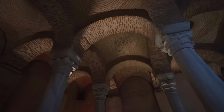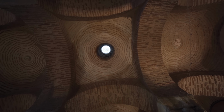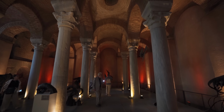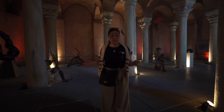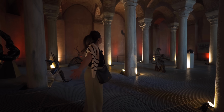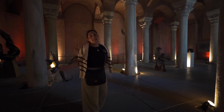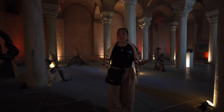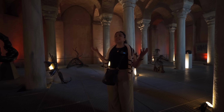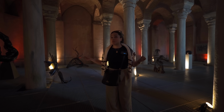Just look at this beautiful place. This is a newly renovated cistern by the municipality of Istanbul, and it recently opened to visitors. So not many foreign tourists know about this. As you can see, it's totally empty. It is not like the Basilica cistern, where you cannot even walk or take photos when you're visiting it. And this one is a great example of these beautiful places.